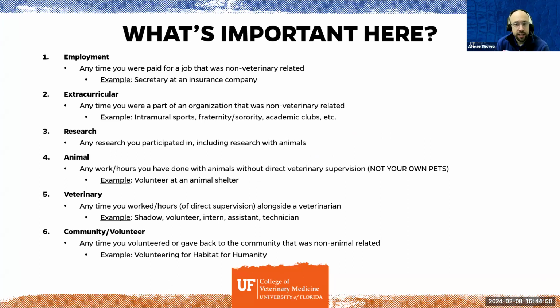probably one of the best slides in the slide deck here is that you have to think about the application in this way. Do I have experiences in all of these buckets? Meaning, do I have employment experience? Do I have extracurriculars? Do I have research? Do I have animal, veterinary, and community and volunteer experiences? So let's go through them. It is not required for you to have employment. However, there is a level of preference, meaning because as an employee, you have higher responsibility and more is expected out of you than a volunteer, right? That's pretty general knowledge. And so whether it's veterinary related or non-veterinary related employment, you ought to pursue that if at all possible. Extracurriculars, very important as well.